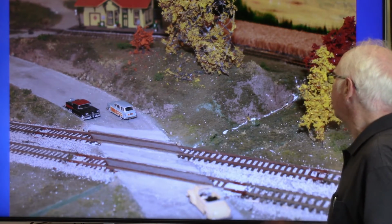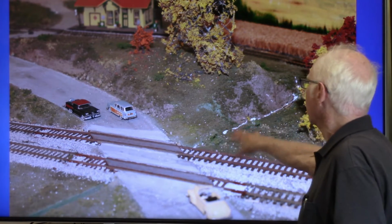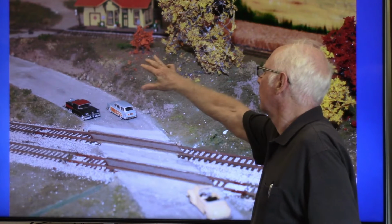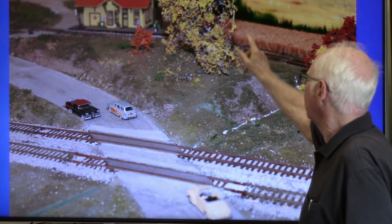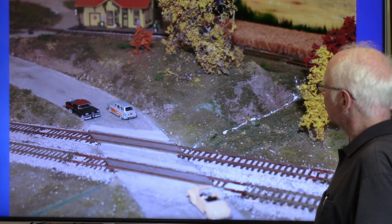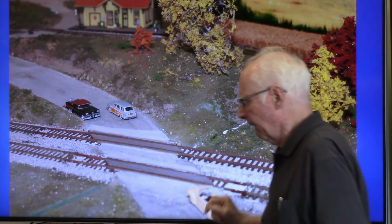So this shows, I think this has a little bit of interest to it, but this is the same technique. It's got a contour there and trees, and some of the leaves have fallen off the trees, but it's fall, so that's okay.